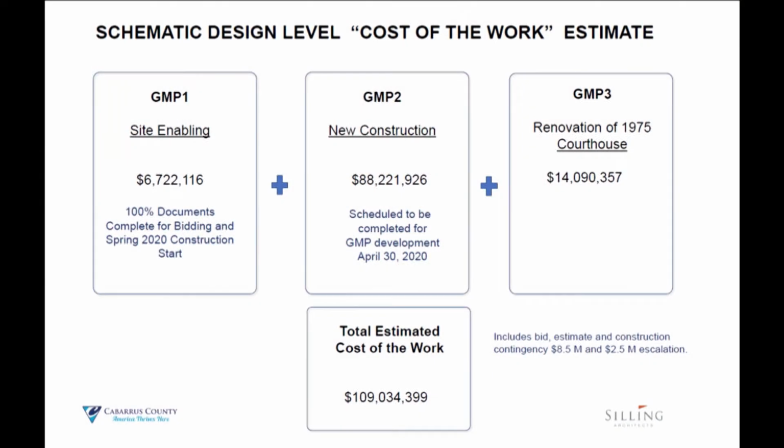Now, as we move forward into the actual nitty-gritty of the design of the project into construction drawings, Messer will take each of those drawings and drive at what that exact GMP is. There's going to be 3 GMPs to this process. The first one will be the enabling project, which involves putting an extra elevator in the current courthouse and demoing a part of the building and starting to take out the parking lot where the new building will go.